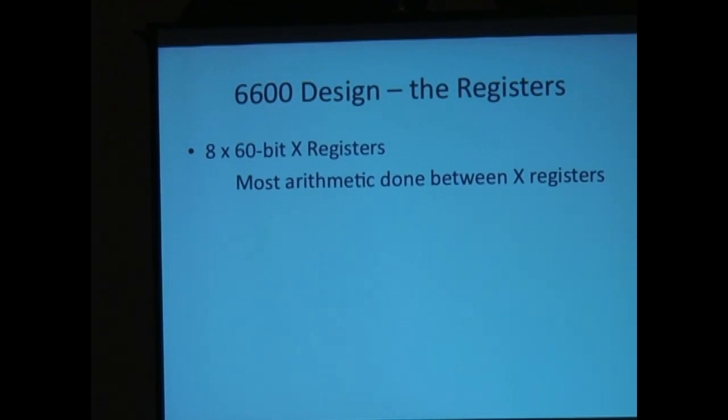The interesting bit, really the guts of nuclear physics calculations, comes in 60-bit calculations, mostly floating point. All calculation, all the actual work, is done between X registers. X registers are combined in various ways and are delivered to another X register. All the rest is management. All the rest is taking stuff out of store, putting it back again, counting, going around loops and so forth. All that is management. The real work is done in the X registers.